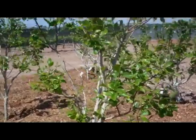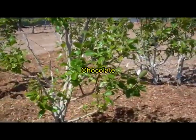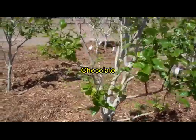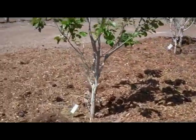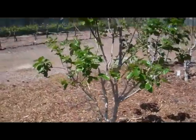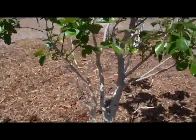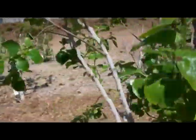This one is chocolate, and not so much the flavor, but the interior will give you a little bit of a chocolate color in there as well. And maybe I couldn't pick it up, but maybe there's a hint of chocolate in the fruit as well. But those are some of our persimmons. I hope you enjoyed them.